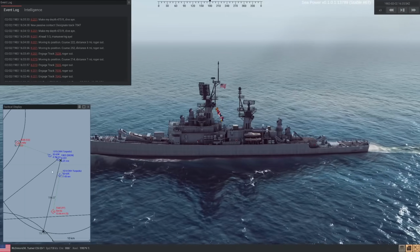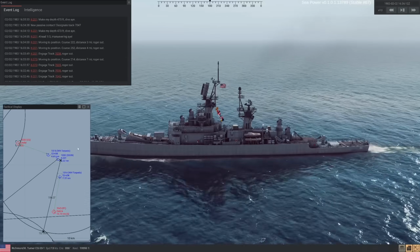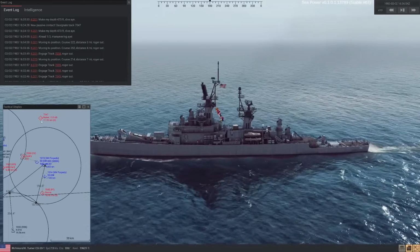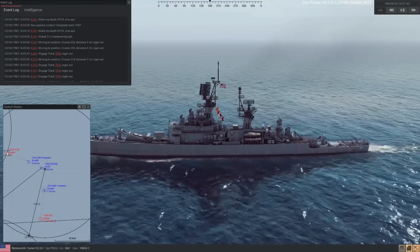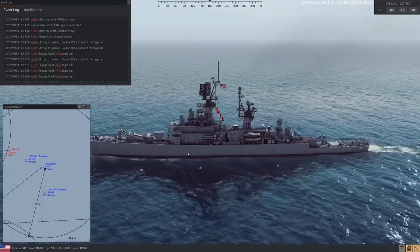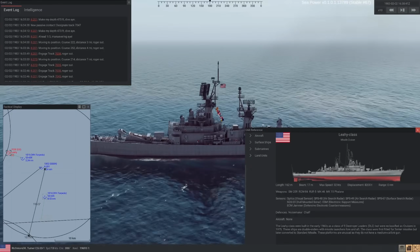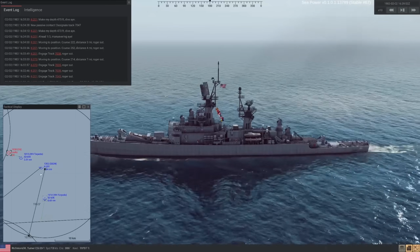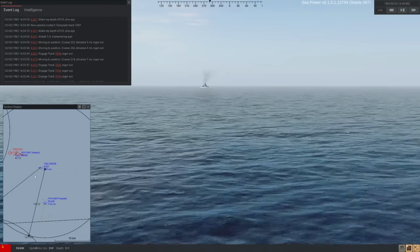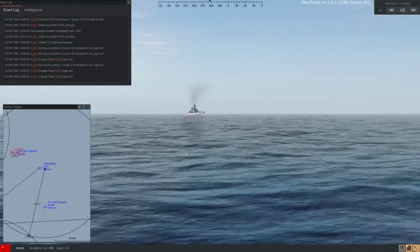Oh, come on, AI. Don't disappoint me like this. Don't just stay dumb. Don't do that. This guy should come racing here. The Leahy should be using its RUR-5 to send a lot of torpedoes my way. Although, I might be still too far away for the RUR. Yeah, it's 6 miles. Helicopter should be vectored over to my position. But they're not doing anything! Don't disappoint me like this. At least change your course.